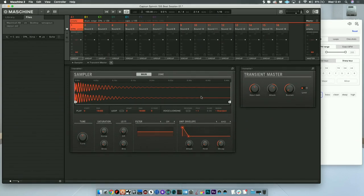Now this is where I start doing things that I'm not supposed to. I'm just gonna add another transient master. Bring that AHD down a little bit. Next thing I'd wanna do is add some, I just deleted that transient master, didn't I? Good vibes.